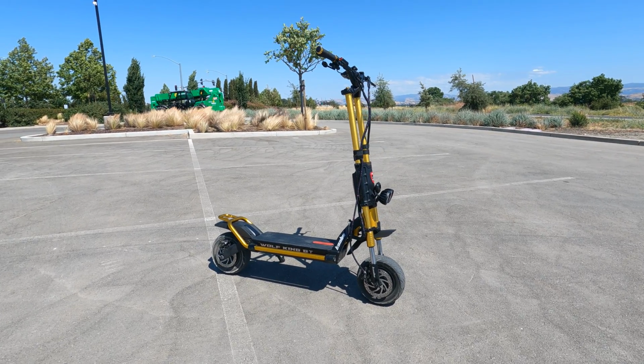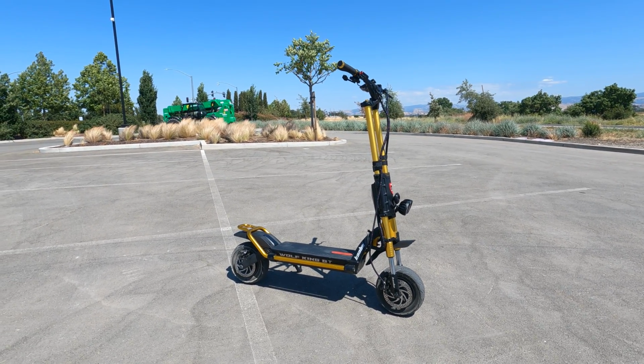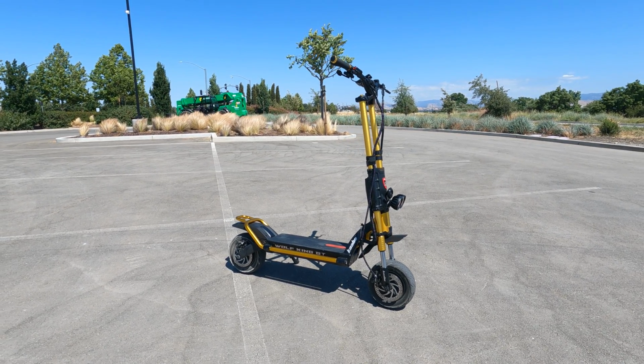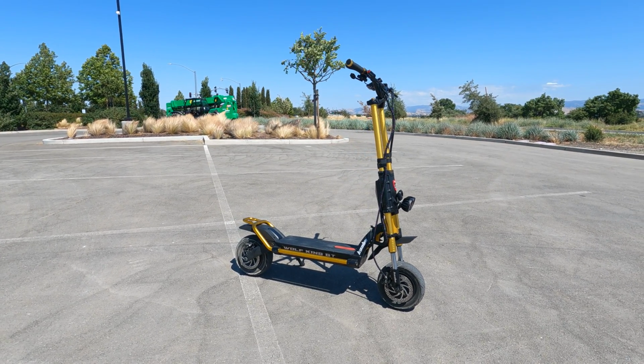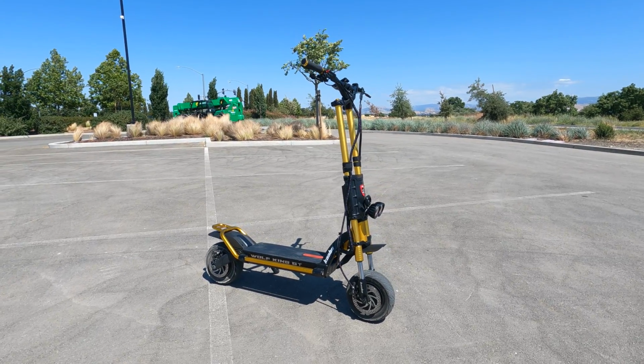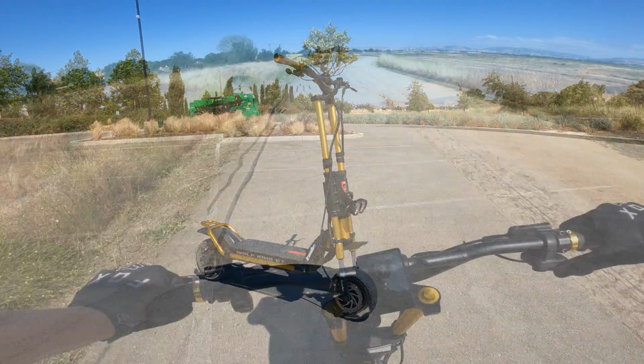As always, I'm not gonna dilly-dally and show you every single component and every little feature. That's what that full review is for. Instead, we're gonna talk riding impressions, and I will get a full speed run in. This is supposed to do over 60 miles an hour, so we'll be doing that too.